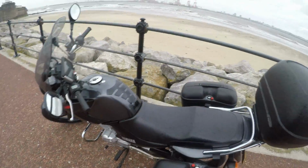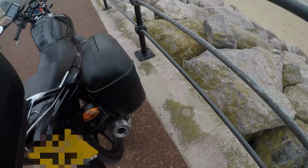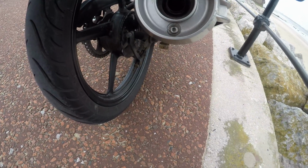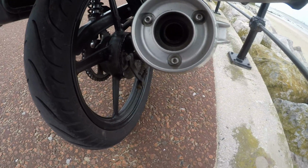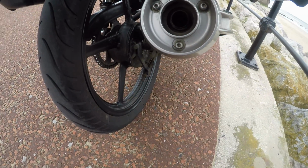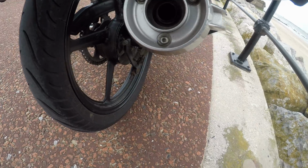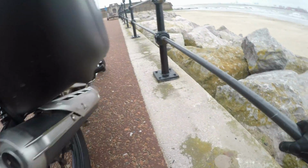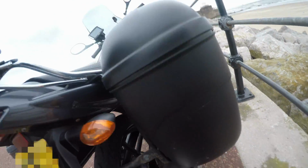Back brakes, I've no idea. There is a little indicator here saying how worn they are, and I don't know if that's barely worn or fully worn, but I'm going to lean towards fully worn, given how long this bike has been around and been used.